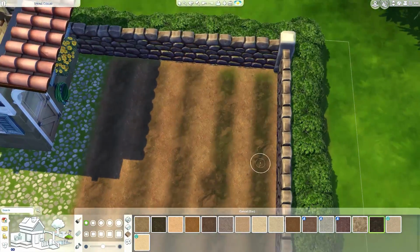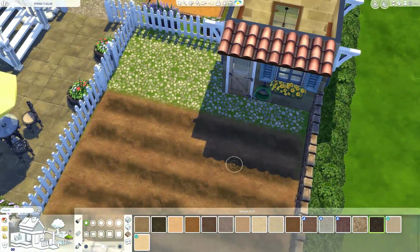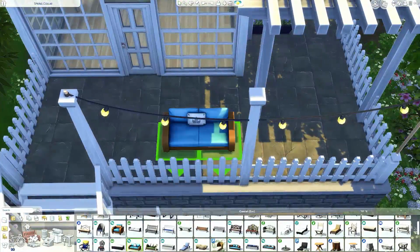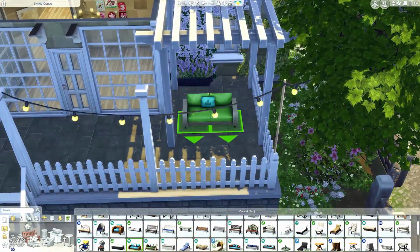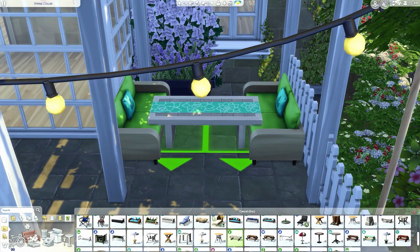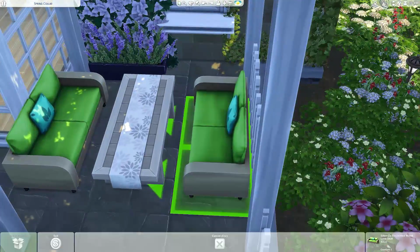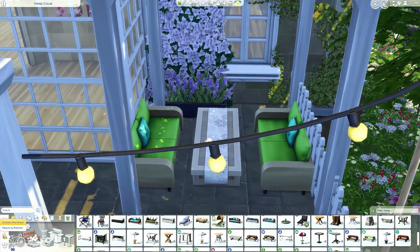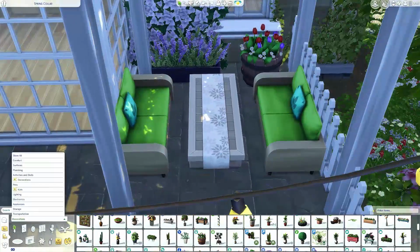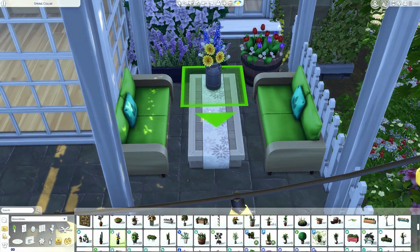And I put sprinklers out here as well. I cannot remember what pack they came from, but they're so useful. They work, especially if you're an avid gardener in The Sims. They are so useful because your Sim doesn't get knackered out from having to go and water all the plants. It works in a kind of 9-tile radius, which is very useful for you gardeners out there who do love to garden in The Sims.